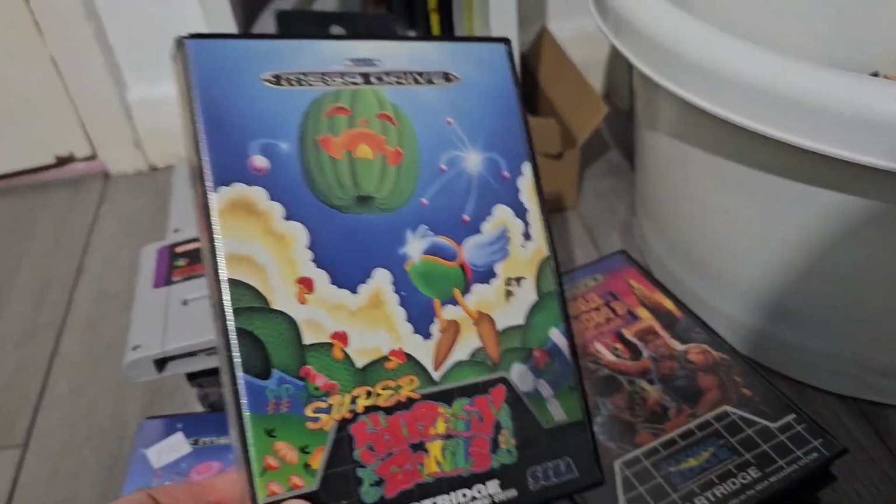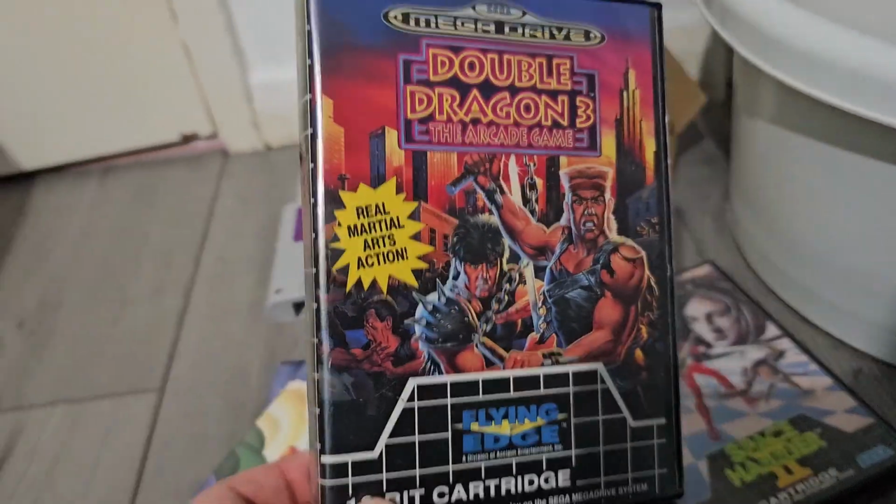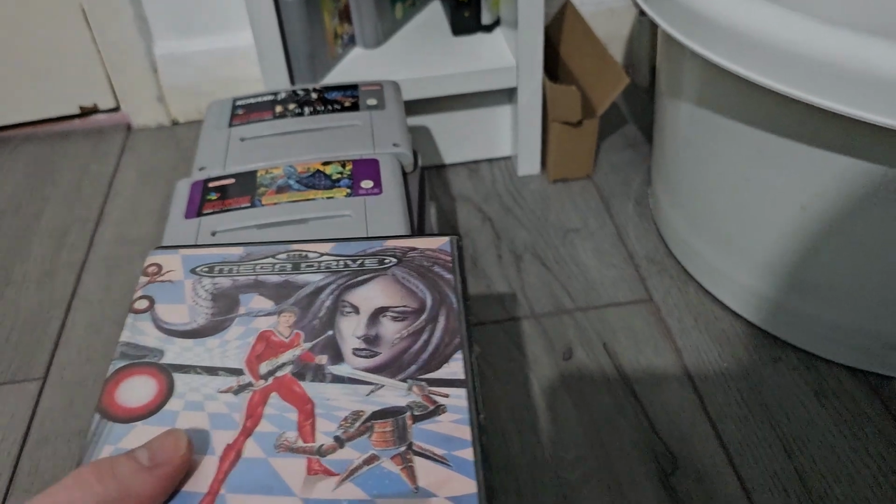CEX Roulette, this one was before they introduced it with manual prices. And it's in great shape, so very pleased with that. Found Double Dragon 3 in my local CEX. And then Space Harrier 2 as well. So yeah, that's a bit about this part of the collection.